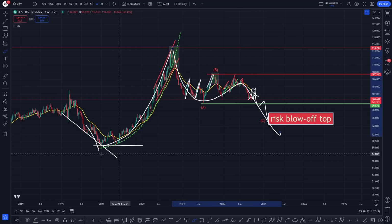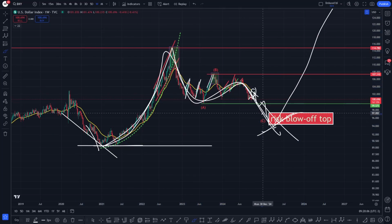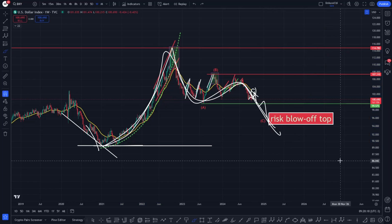This is your large ABC correction. This is your impulsive move, ABC correction, and then boom, this is your exit point down here, and then this is your entry point back up here when this thing takes off again, and everyone gets ultra bearish on risk like they were there. Okay, really simple. So please stick with the channel, stay tuned. I will give you all the updates as best I can.